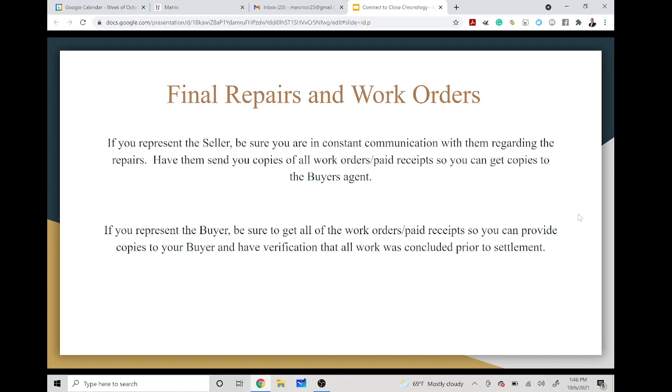Final repairs and work orders. If you represent the seller, be sure you are in constant communication with them regarding the repairs. Have them send you copies of all the work orders and paid receipts, so you can get those over to the buyer's agent. They will be asked for. If you cannot provide them, it's going to cause issues.